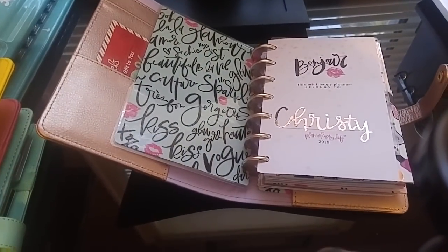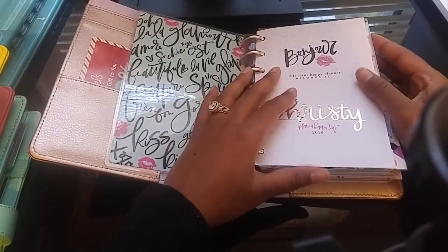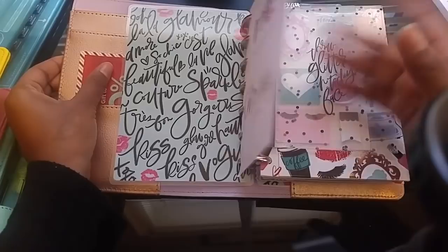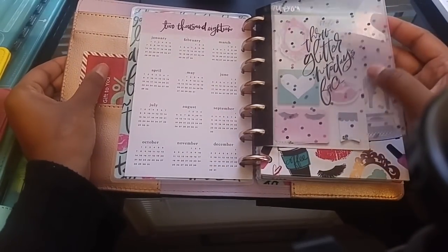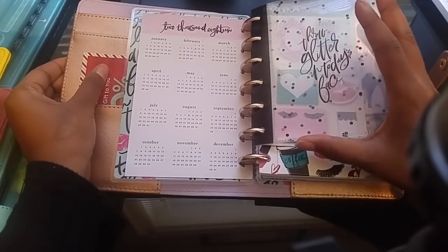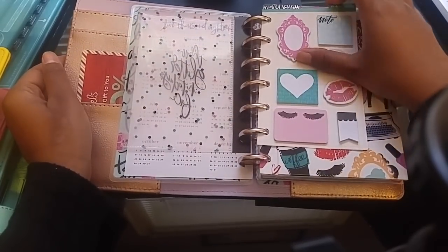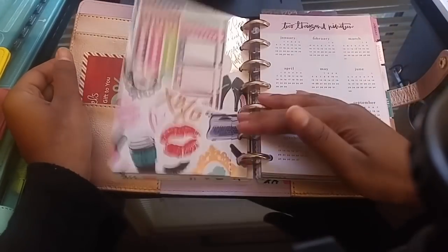Let's get y'all a better view. Yeah, okay. So there we go. This is my name page. This is "belongs to." This is a happy planner insert, I'm sorry, an envelope, which I will just be keeping coupons and things like that in. The sticky notes. Excuse me. Folder.